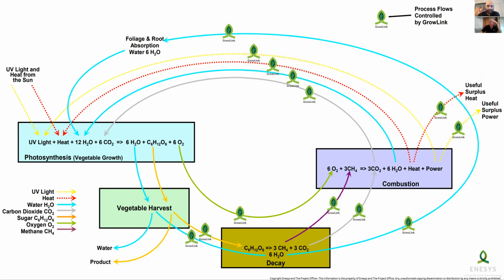GrowLink can recycle the decaying products of landfill and mulching, methane, water, and carbon dioxide, and it can recycle waste heat, water, and carbon dioxide from power generation. GrowLink can also recycle all the nutrients within that loop.